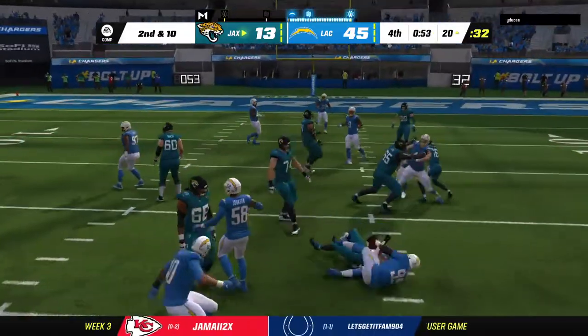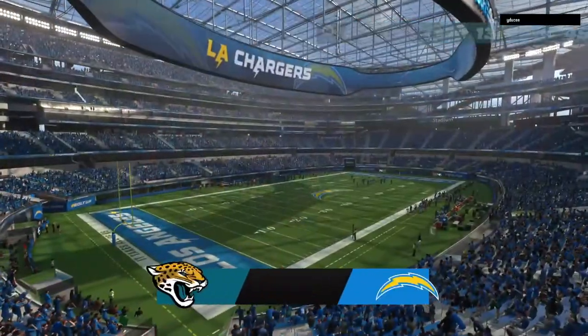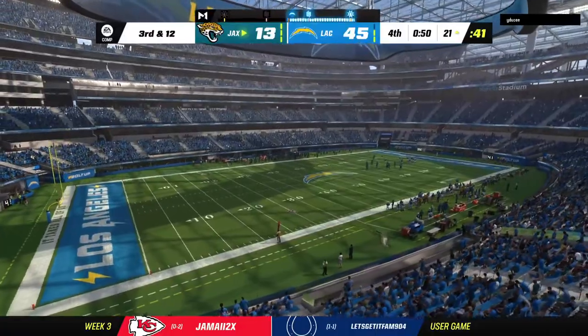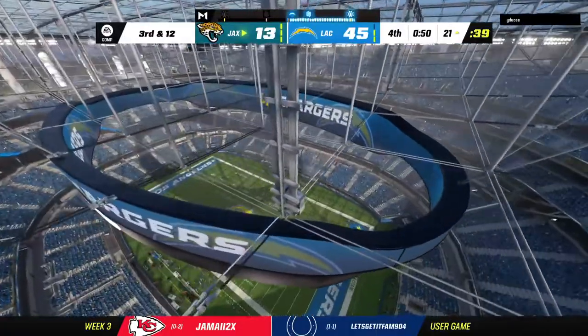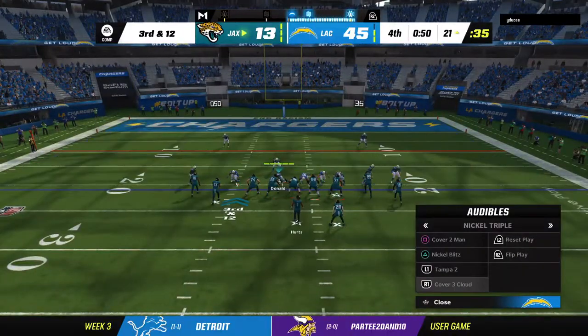On second down, it's Taylor. And this time he's going backwards. So after the no gain on the last attempt, here they get him behind the line. The Chargers going to signal for the first of their timeouts. That'll leave them with two remaining. We'll be back after this.